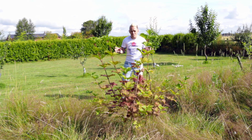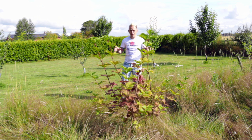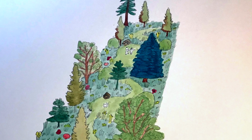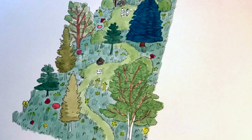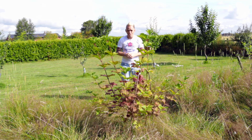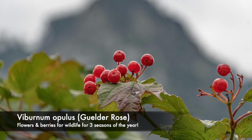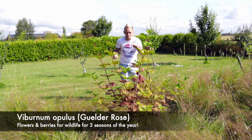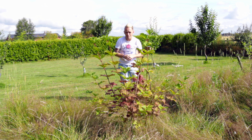Now the shrubs are also doing really well, and you'll notice that when I created this meadow, I didn't just want meadow flowers, I wanted trees and shrubs to extend the season and also bring some height and bulk to the garden. In front of me, we've got this gorgeous Gelder rose, the viburnum, and it's done really well given that I bought it as a bare root. So if you check back on that first video, watching me plant it, you'll see just how far it's come, and it only cost me a couple of pounds.